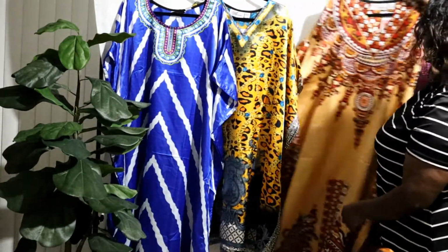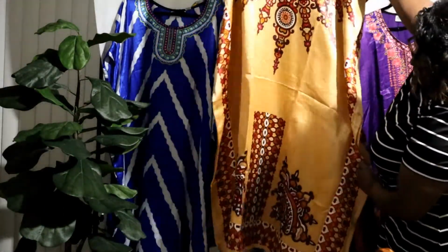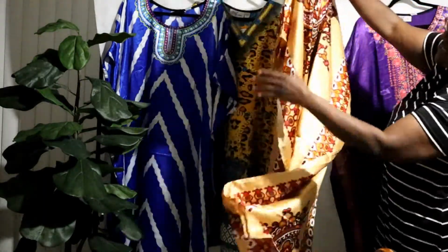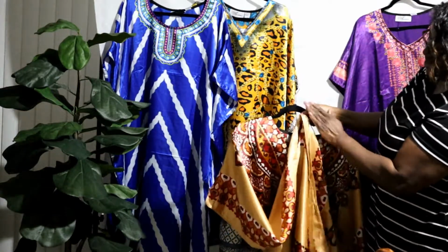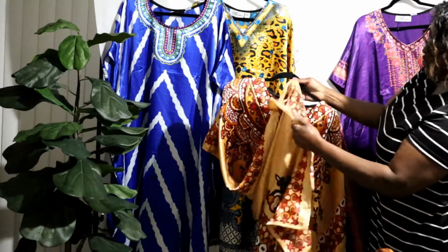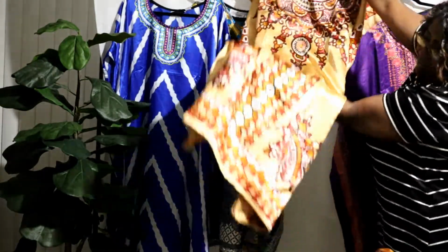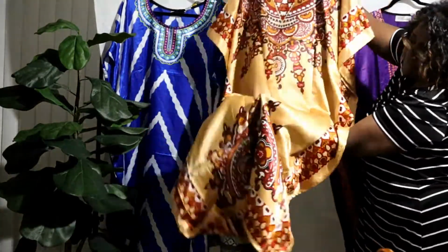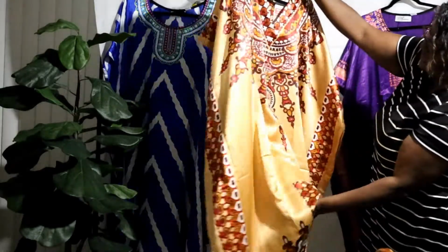Then I got this one. It's more of a tribal print. It's long. Can y'all see the bottom of it? All of them are out of the same material. It's shiny, but it's thick. The stitching on all of them is really, really good. You can pull it and you can't pull it apart. But this is a long one. And that's the bottom of it. This is the back of it. And that's the bottom of the back. Y'all see it?